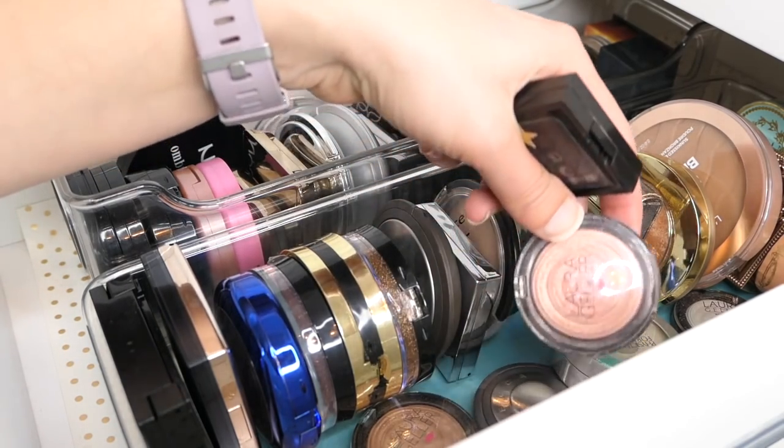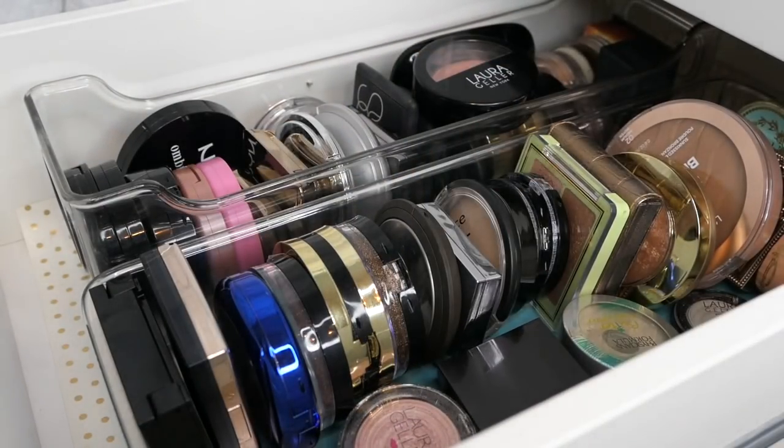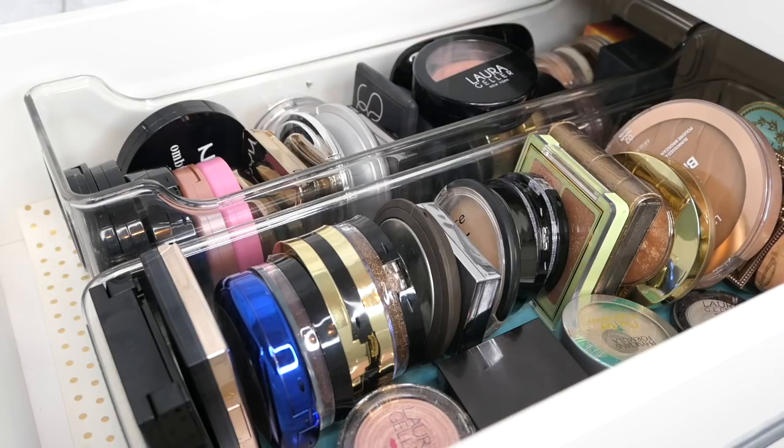Really enjoyed Laura Geller and then the Laura Mercier. So as far as Sephora VIB recommendations, I'm going to talk about ones that I did not talk about in my video on Tuesday. So go check it out, but I wanted to give attention to more products just because that video got kind of long.